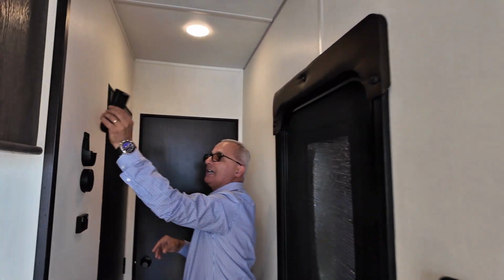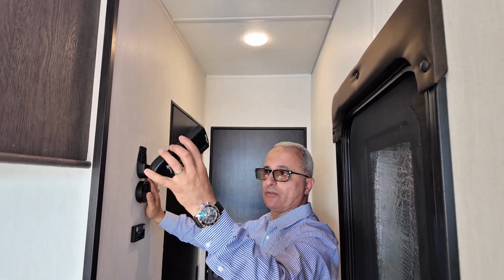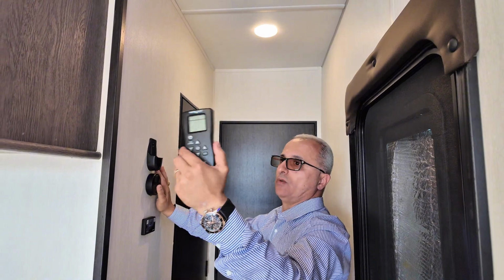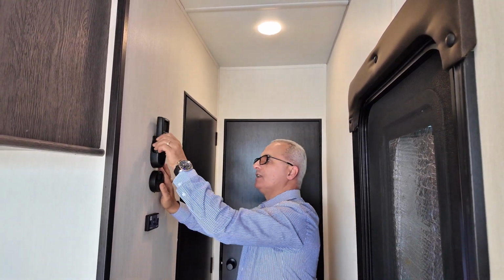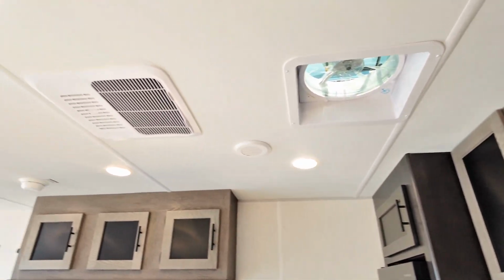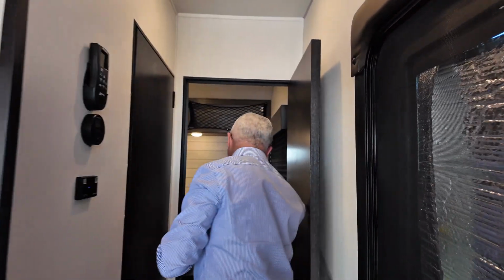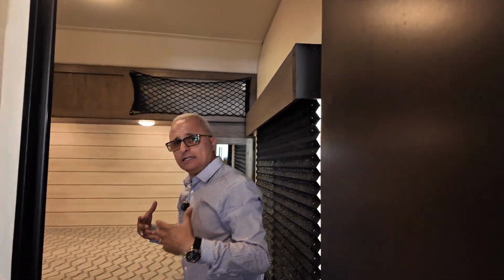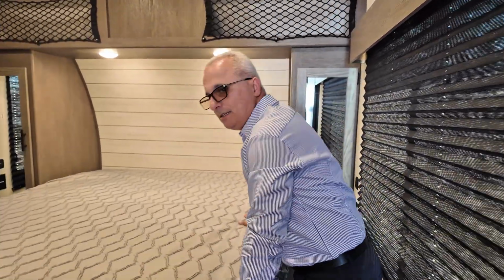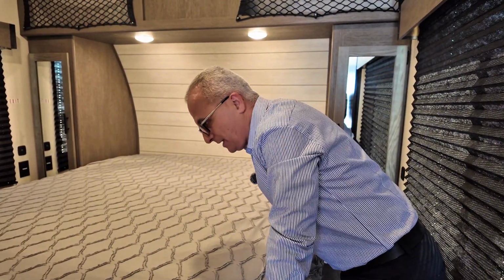You have a fantastic fan with the remote control over your kitchen for a reason. In case you cook bacon, something you want the smell out, you have it. They give you a nice big air conditioner, ducted, as you see on the roof is a ducted AC. Now, a lot of people say, you talk too much. But my goal, not talking too much, I like to feed you with more information so you know what you're buying. Again, this is the nice toy hauler 2514 with a king size bed.